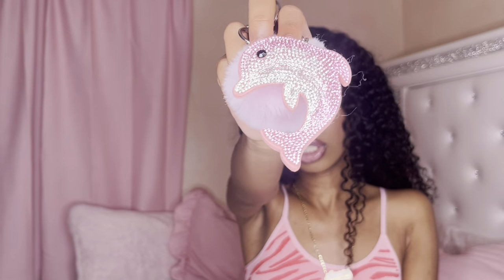I like this. This is really cute. You know, I like things that have a pop to it. This definitely got like a little pop to it. It's super cute. I like that.